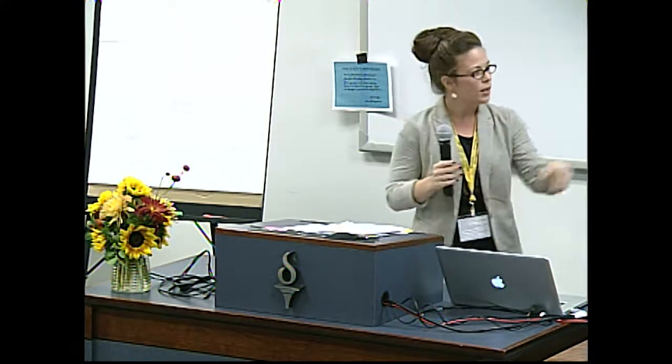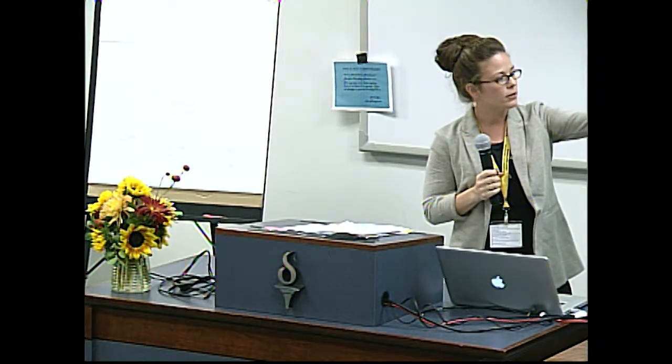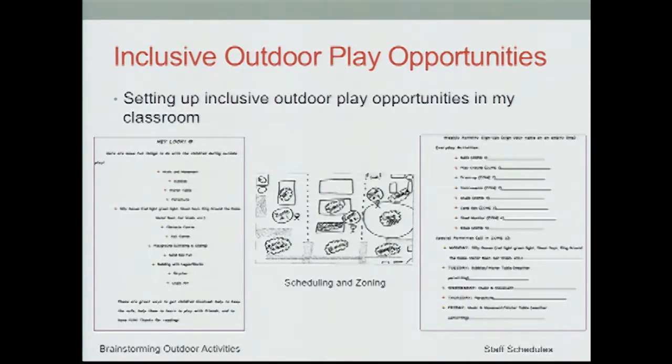The picture in the middle here, the scheduling and zoning, is a little bird's eye view of a classroom, but you can do the same thing for outside play as well. I drew one up, but I didn't know how to scan it. I'm not very technology savvy. You can draw a picture, it doesn't have to be fancy, of your outside space or your inside space, because it works everywhere, and just come up with the zones. Once you draw it, it kind of makes sense.